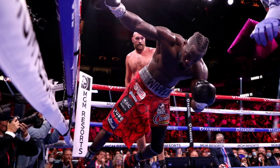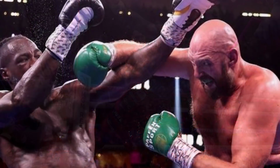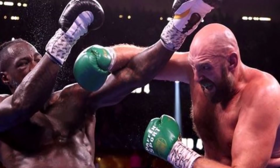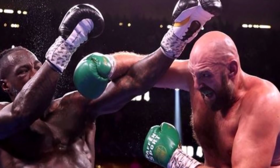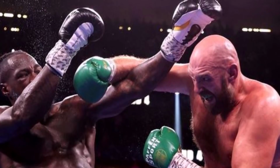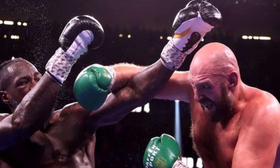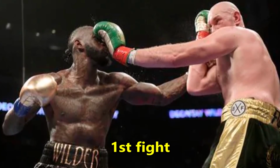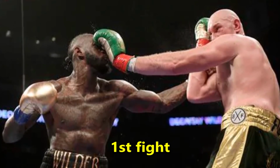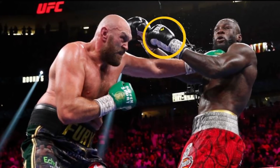Now, some of you may have noticed, the majority of you would not have noticed. Not everybody looks at what fighters wear, what gloves and whatever else. But something very important that happened yesterday in the Fury Wilder 3 fight is that Tyson Fury wore the Pattern Sport gloves, much like he did in the second fight. In the first fight, he wore Everlast MX gloves. Deontay Wilder in this third fight also wore Everlast MX gloves.